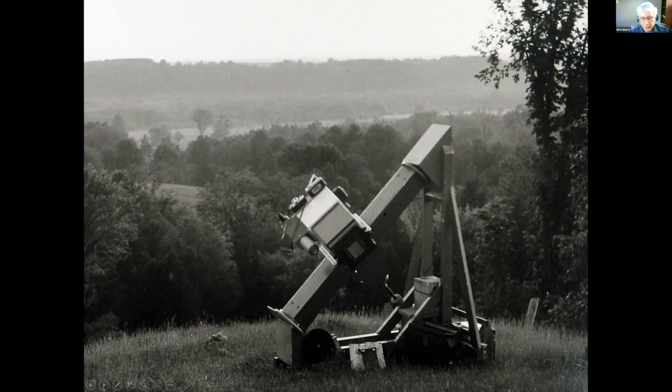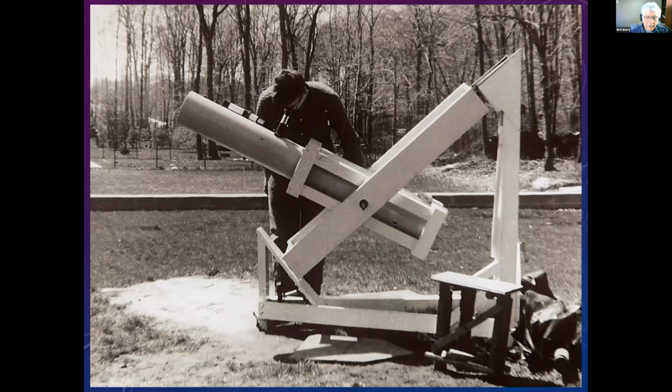That's great, but now you're talking about 45 to 60 minutes minimum setup time every time you observe. Of course, you're always polar aligned if you got the telescope out there, but it's not convenient. Here's what that rock in my backyard did within a few months.